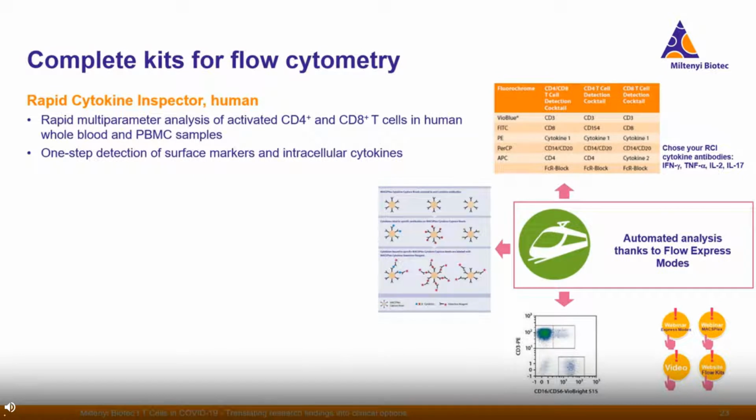So apart from the SARS-CoV-2 T-cell analysis kits, we also offer other really convenient complete kits for flow cytometric analysis. For example, we have the so-called rapid cytokine inspectors, which allow a rapid multi-parameter analysis of both activated as well as CD8 positive T-cells directly from fresh human whole blood or also PBMC samples. And here the kits enable you to do a one-step detection of both surface markers and intracellular cytokines.